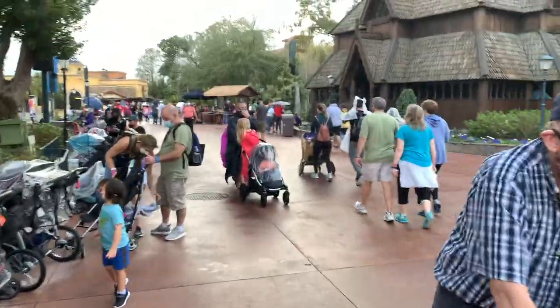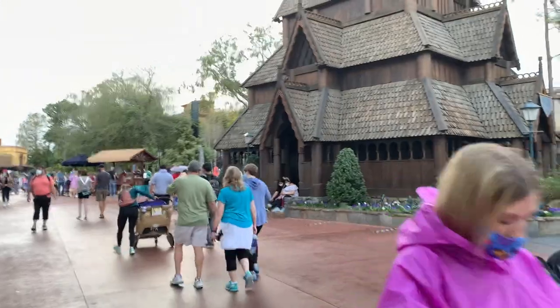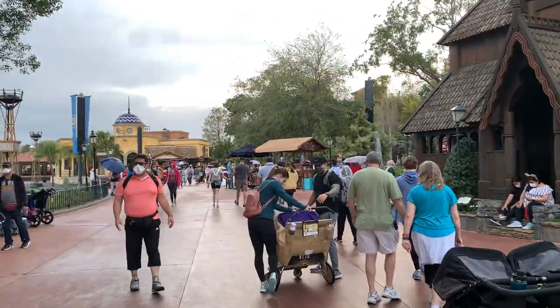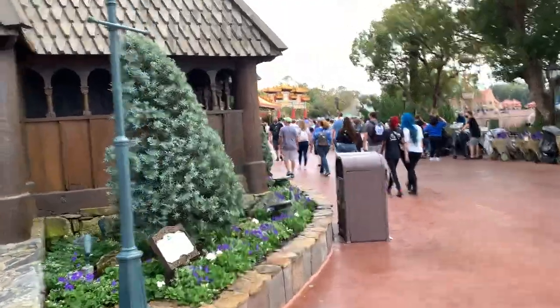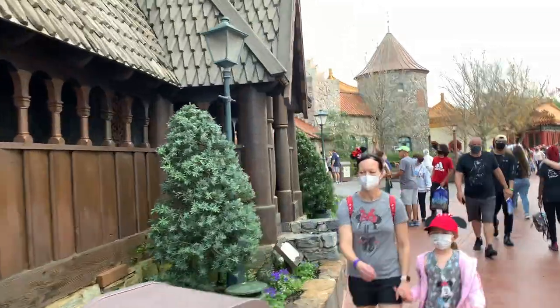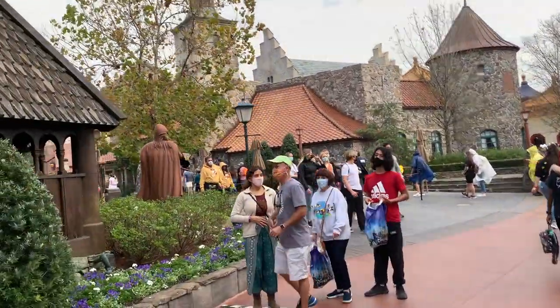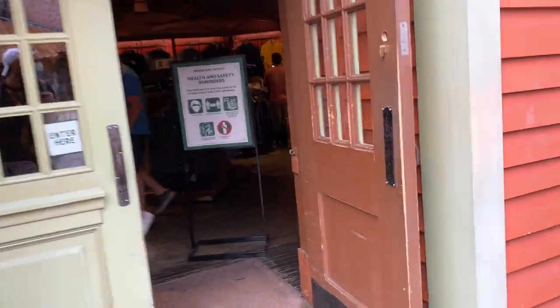We're gonna try to find our little scavenger picture frame while we're over here. I don't know if it's gonna be up that way or over here, so we'll start over here first. Looking for the Norway one. We might be inside the little Viking God building, or back over this way. Check in here again.